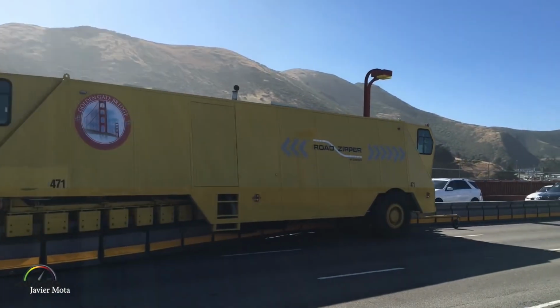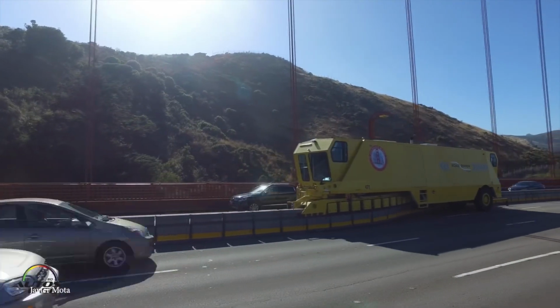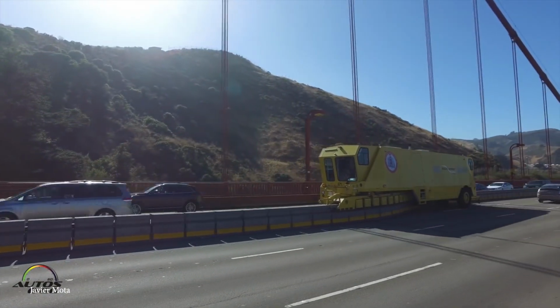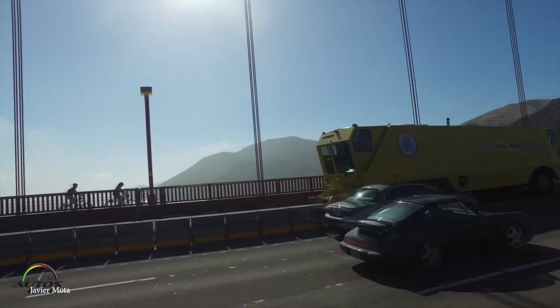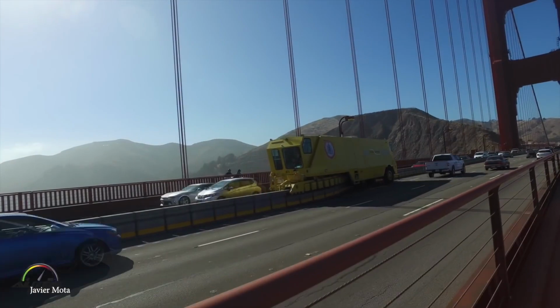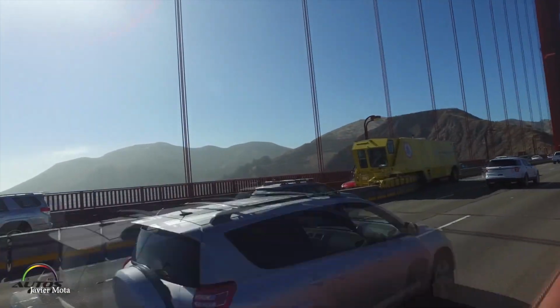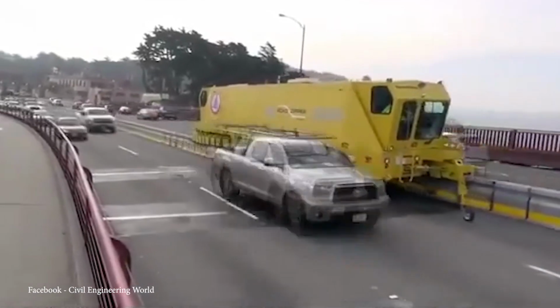In the morning, there's often a greater need for more lanes heading into the city, while in the evening the reverse is true. A barrier transfer machine can move the median barrier to temporarily create additional lanes. These machines work by lifting the barriers, which are linked together by steel connectors that create a continuous but flexible sort of chain, and then shift them laterally to a new position on the road.